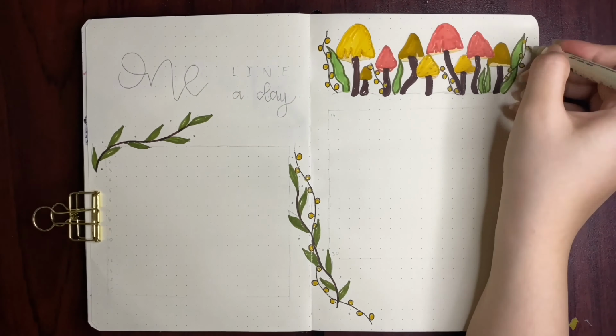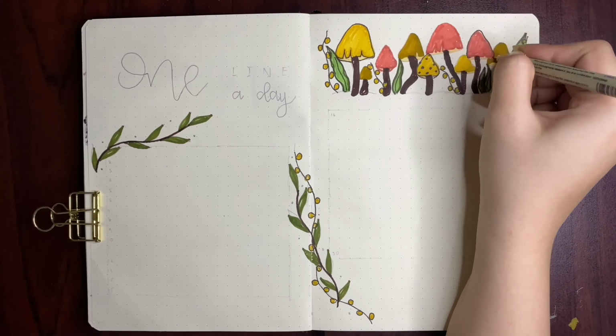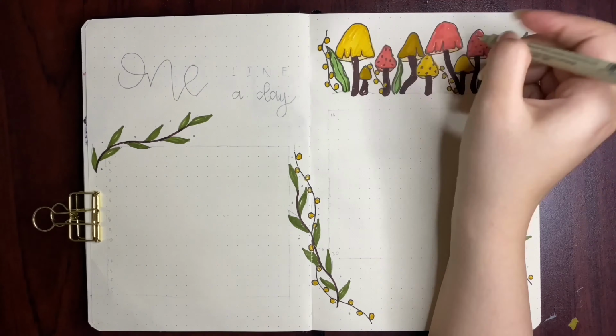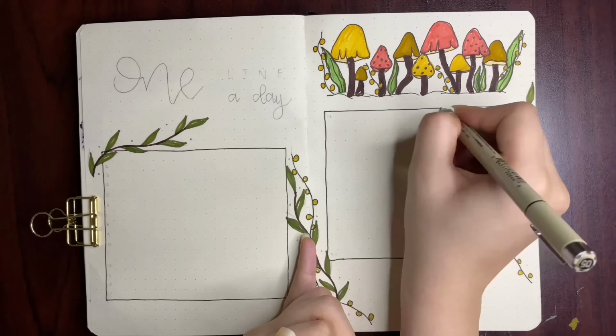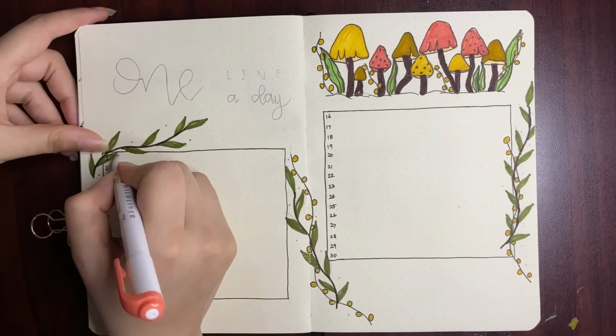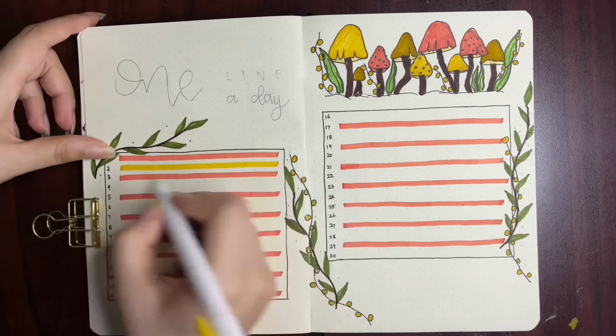And then I used the mild vermilion and mild gold shade to stretch straight rows for each day of the month in both the boxes and numbered them to represent dates. For the title of this spread, I wrote the word 1 a little larger in size, used wooden stamps to write the word line, and hand lettered the words a day alongside it.